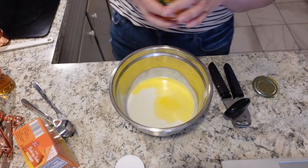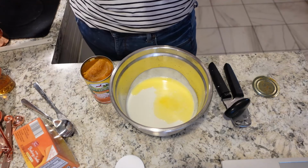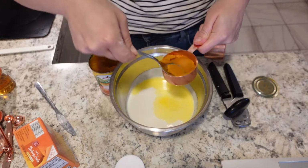I wish the recipe used the whole can because now I have to do something with the rest of this. Maybe I'll make some pumpkin dog treats.